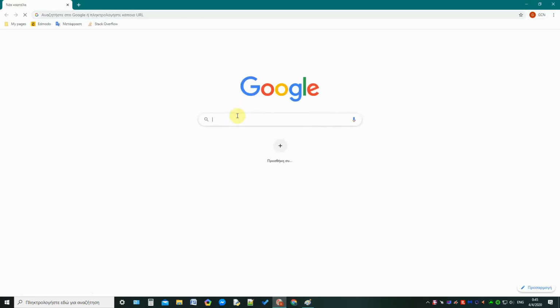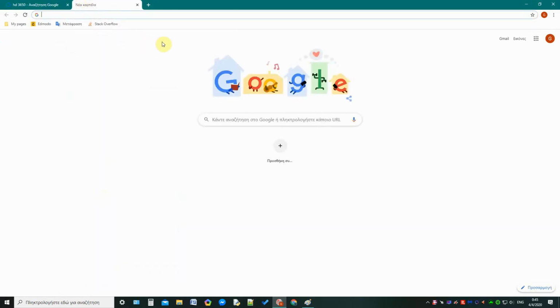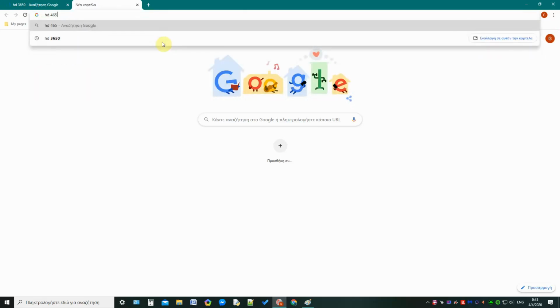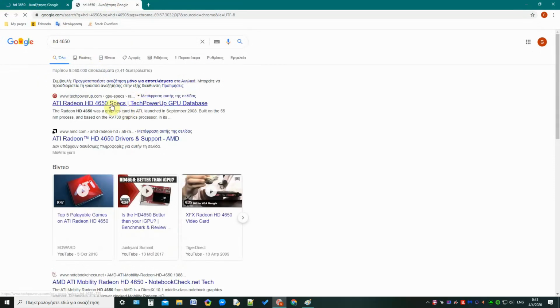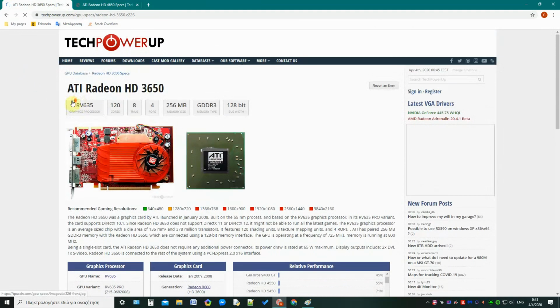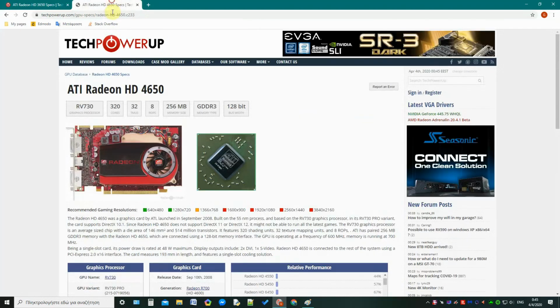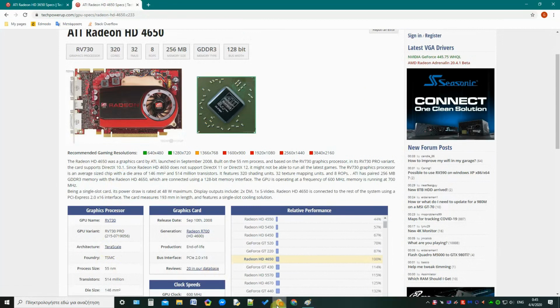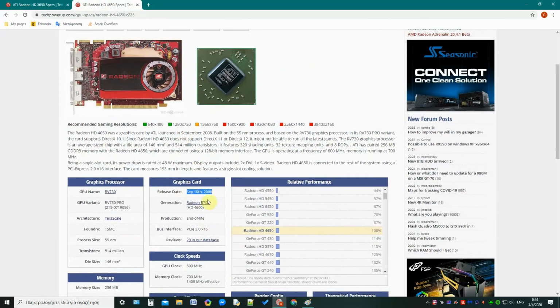And let's see something. HD 3650 and HD 4650. Okay, let's go here and let's go here. Sorry for my slow internet today. Yeah, coronavirus has made the internet usage very high. So it's based on Terascale 1. It's also based on Terascale 1. So these two generations, even though that got released in January and that got released in September, they have the same end-of-life drivers.